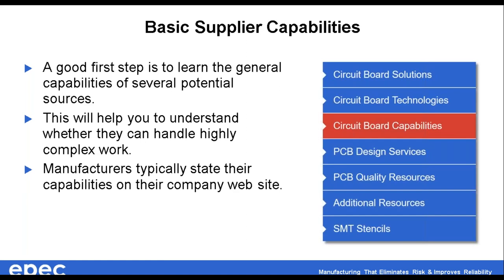The basic supplier capabilities are the first thing you want to study. A good first step is to learn the general capabilities of several potential sources. This will help you to understand whether or not they can handle highly complex work. Manufacturers typically state their capabilities on their company website. And on the right, I have a little screenshot of Epic's page and some of the tabs you can hit. Circuit board technologies and circuit board capabilities would be the ones that are relevant here.